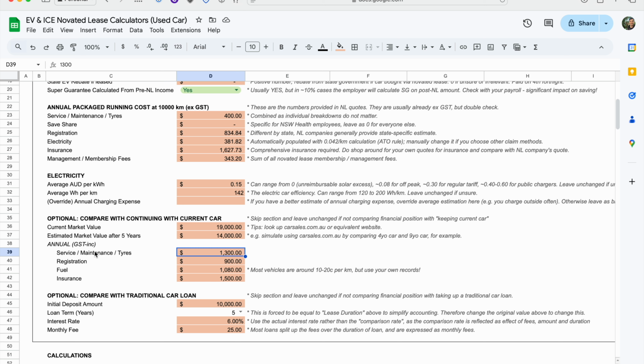Maintenance, I've roughly estimated to be about $700 a year, plus extra things that might go wrong within those 5 years. Registration, $900. Fuel for my Golf is actually really good. I only really pay $90 a month as I work from home. So $90 a month times 12 only gives me $1,000 worth of fuel every year. For most people, that's going to be a lot more. But for me, it was actually quite low. Insurance for my Golf ends up being $1,500.